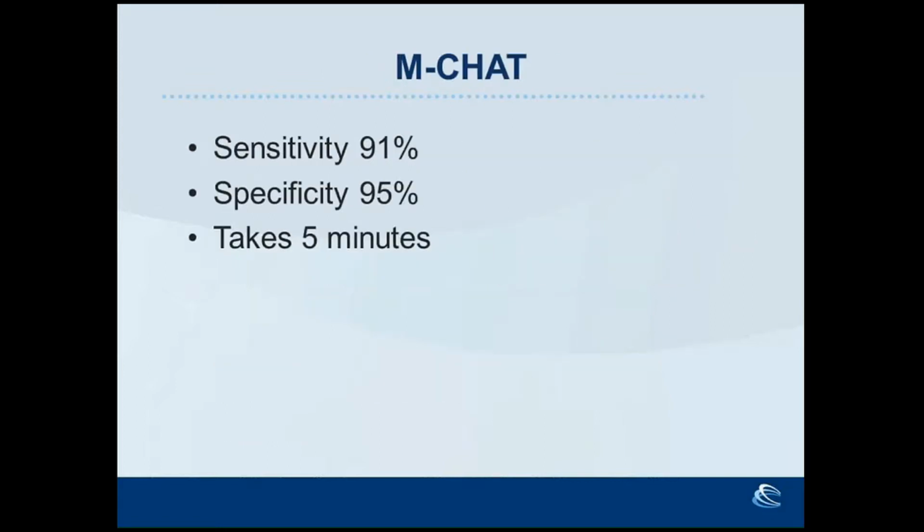The sensitivity and specificity is really, really high. It tickles me that they say it takes 5 minutes to score it. I would challenge you to say it takes about 5 seconds if you have 0, because you're looking, are those 2, 9, and 12, 2, 5, and 12 all answered no, and the rest yes. That's not a 5-minute score. It does take parents somewhere around 5 to 10 minutes to fill it out.